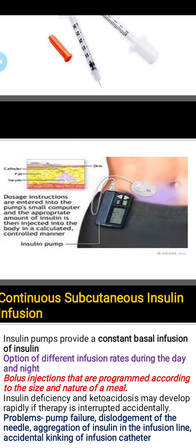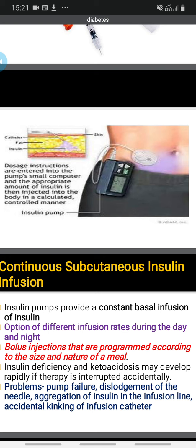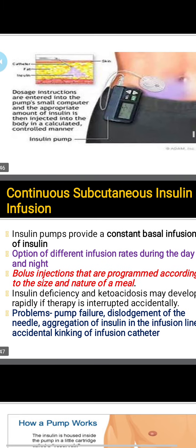Another delivery method is the insulin pump, which is important mainly for patients who have very fragile control of diabetes, that means frequent hypoglycemia and frequent hyperglycemia in the same patient. Then the insulin pump is given. The dosage instructions are entered into the pump's small computer, and the appropriate amount of insulin is then injected into the body in a calculated, controlled manner. The pump senses the blood glucose level and accordingly delivers insulin into the patient, so that it can minimize the risk of hypoglycemia as well as hyperglycemia, and it is inserted in the subcutaneous tissue. If we give insulin by this pump, this method is called continuous subcutaneous insulin infusion.